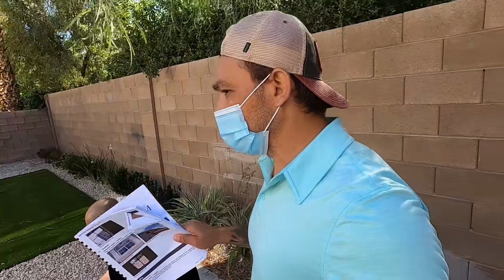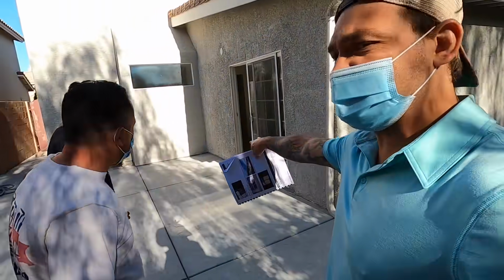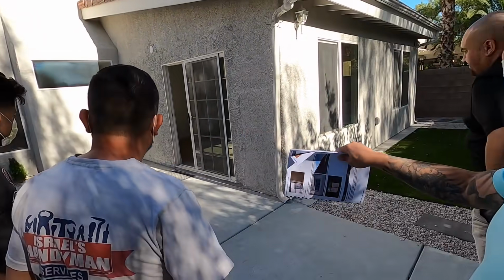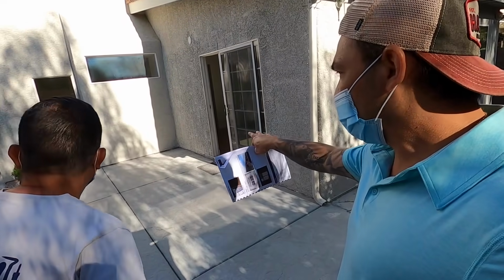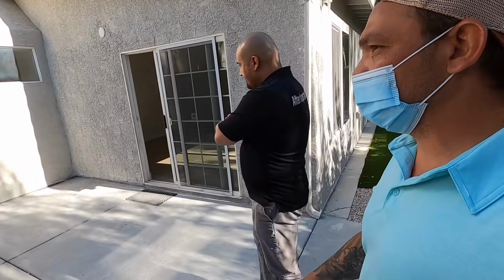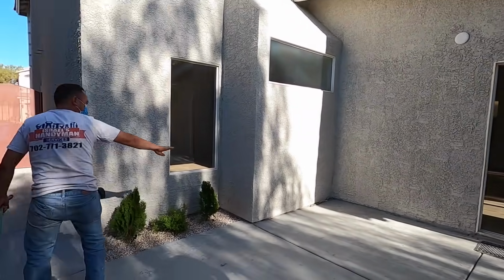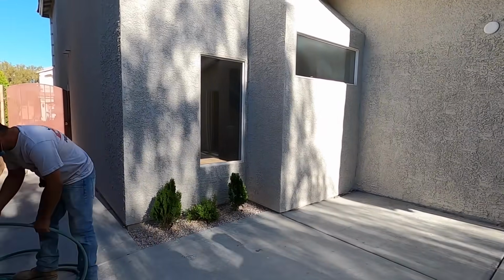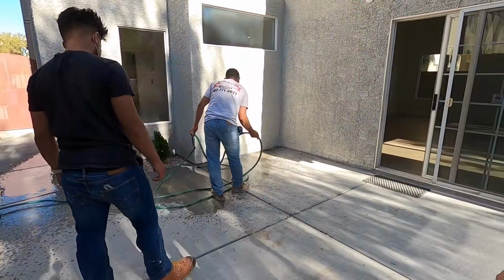Now here's my concern. If we take a look at the level of the concrete, it looks like it slopes and pitches down that way. So when it rains, I'm worried about water. Is that going to affect the wood? Well, because you're going to cut it up, right? Yeah, we're going to cut it up, and we can test that one. It looks to me like that one can come this way.